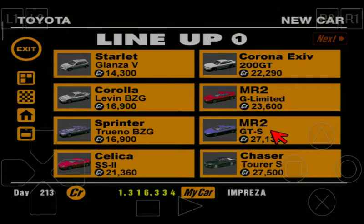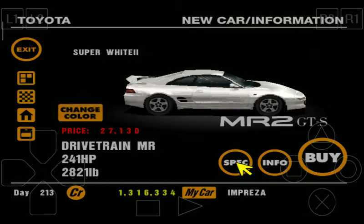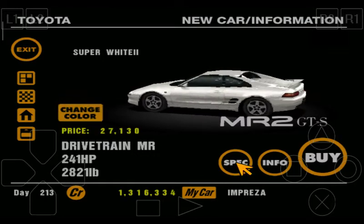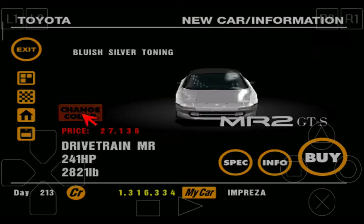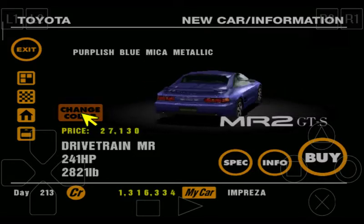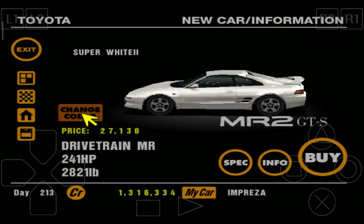And this is the powerful version, the GTS version. It's a bit expensive now. It's 27,130, but with a bit more power, 241, and 2,821 lb. The info is basically the same, so we see the colors now. Available in Super White 2, Blue Silver Toning like this one, the Spider one, Black, Super Red 2, Super Bright Yellow, Dark Green Mica, Purplish Blue Mica Metallic, reminds me of Kaiko Gashiwa from Initial D, and that's it.